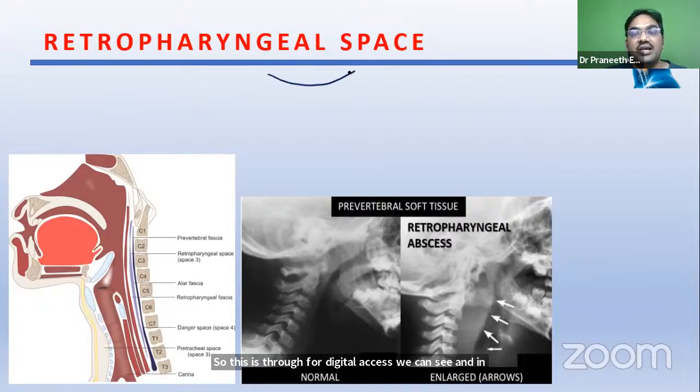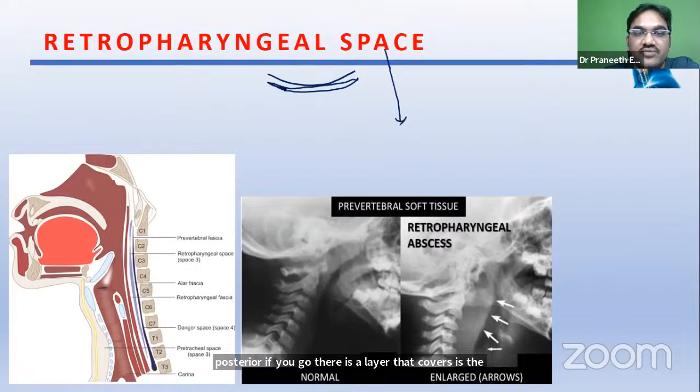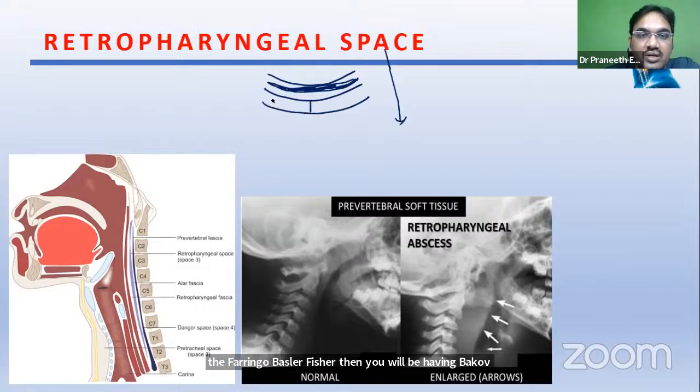If you take the layers from anterior to posterior, the first layer that covers is the pharyngobasilar fascia. Here you will have all the muscle layers, posterior to the pharyngobasilar fascia. Then you will have the buccopharyngeal fascia. Behind the buccopharyngeal fascia, you will have the retropharyngeal space, the space of Gillette, okay, right?